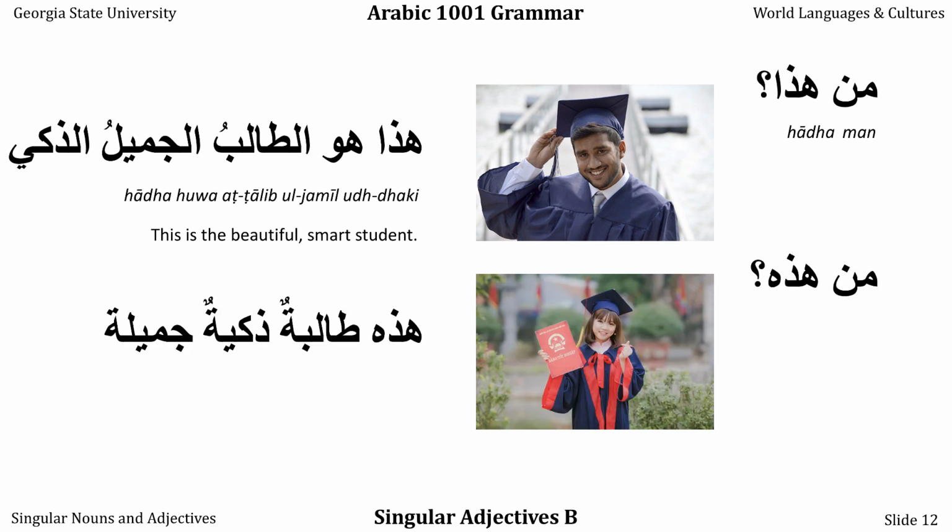Same thing here. Hadhihi talibatun dhakiyatun jamila. Both taliba and dhakiya have the tanween dam character. Taliba has it because it's indefinite, feminine, singular, and marfu' or nominative case. Dhakiya takes the same marking because it must agree with its noun in every way. Jamila doesn't because it's the last word in the sentence. So, hadhihi talibatun dhakiyatun jamila is a very fancy, formal way of saying this is a smart, beautiful student.